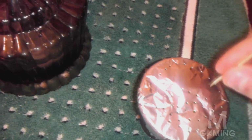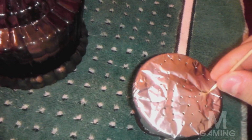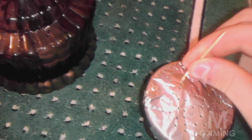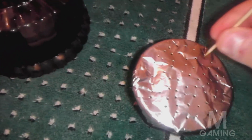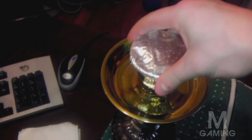So basically you just keep doing this till you feel you have enough holes. And you don't want the holes to be too big, just want the tip. And then after I make all the holes, I kind of go back around and look for areas I may have missed, or just throw some extra ones for the hell of it. So there you have it, shit ton of holes. So now that the holes are there, put it onto the hookah itself, and you have the finished product.